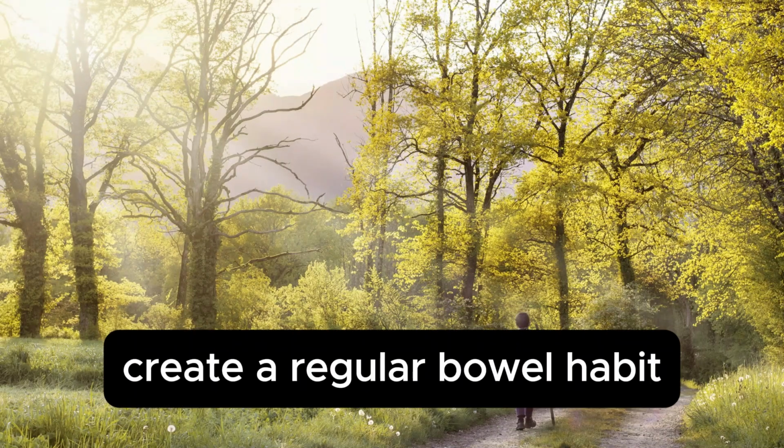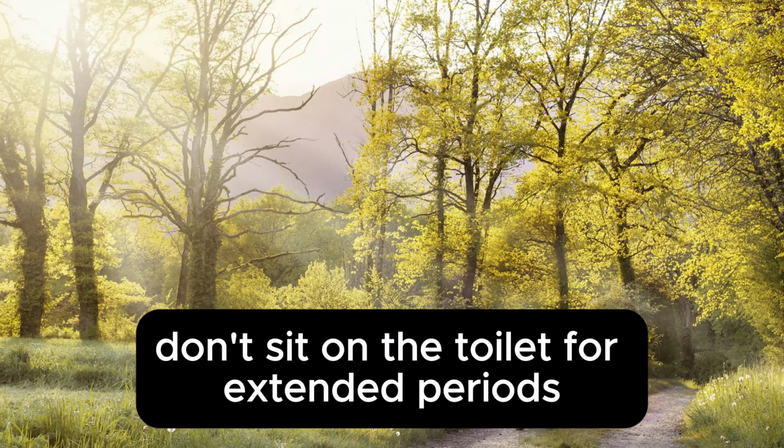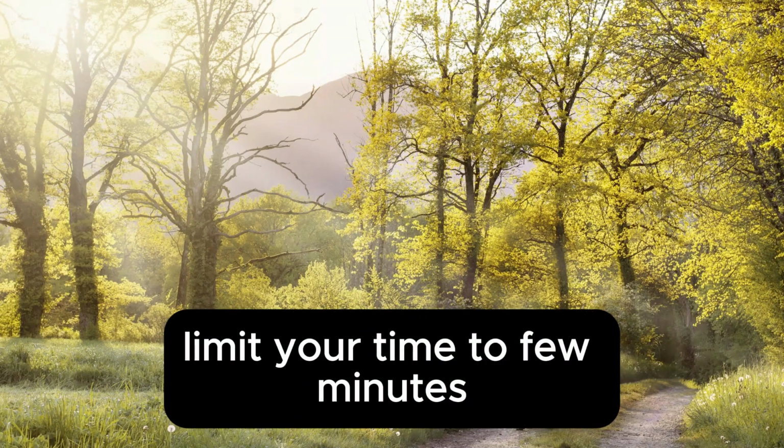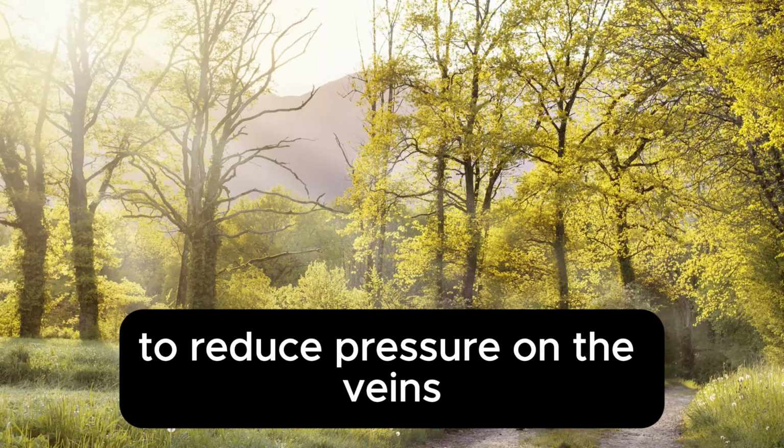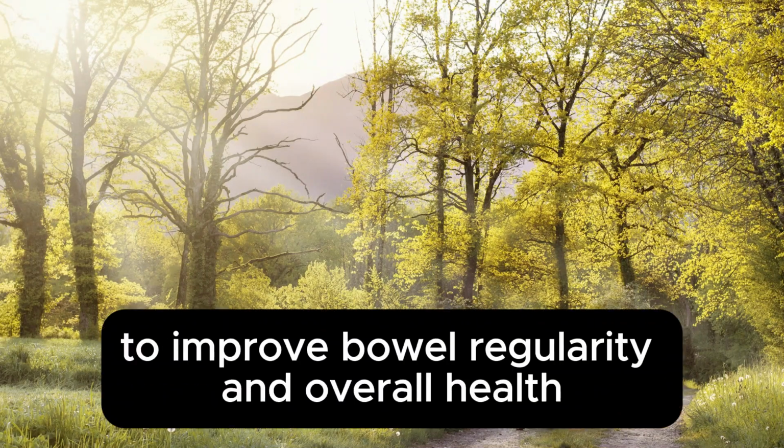Create a regular bowel habit. Don't sit on the toilet for extended periods. Limit your time to a few minutes. Maintain a healthy weight to reduce pressure on the veins. And exercise regularly to improve bowel regularity and overall health.